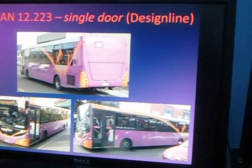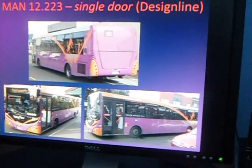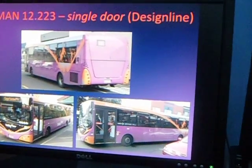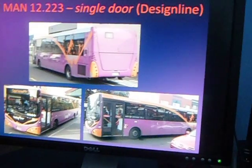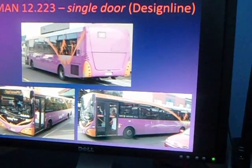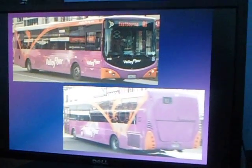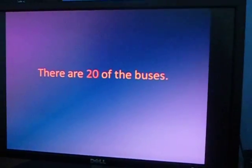Yeah, anyway, there's loads of these. These are often run on the 81 and the 83. These are basically just the standard 12.223, but without rear doors. And they also have very nice seats inside as well. And they have 20 of them.